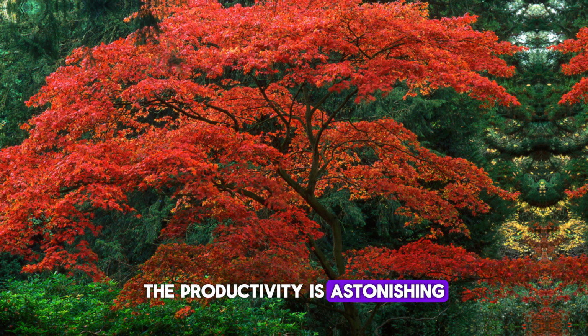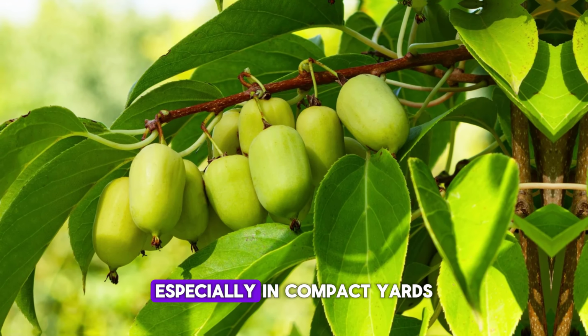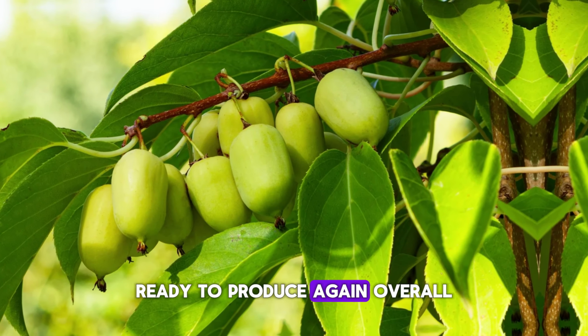The productivity is astonishing, especially considering how little soil space the plant occupies. Regular pruning helps keep the growth controlled, especially in compact yards, but even after a heavy trim, the vine bounces back vigorously the next season, ready to produce again.